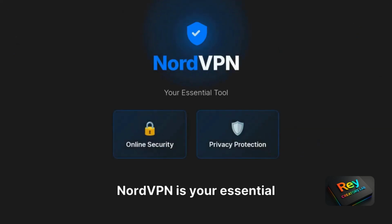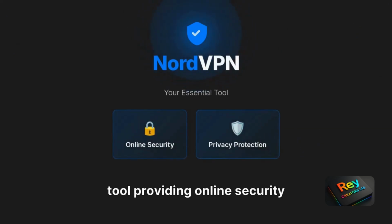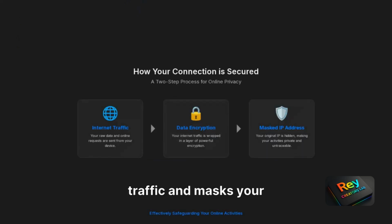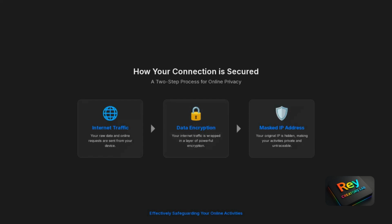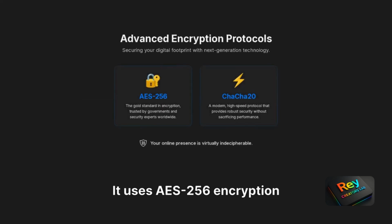NordVPN is your essential tool, providing online security and ensuring your privacy. It encrypts your internet traffic and masks your IP address, effectively safeguarding your online activities. It uses AES-256 encryption and the ChaCha20 protocol, ensuring your online presence is virtually indecipherable.